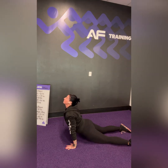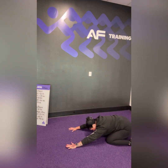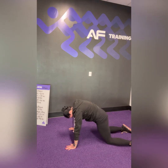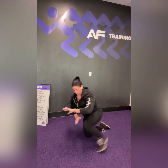Inhale as you push back. Exhale into child's pose. Inhale into cat pose. And exhale into upward dog. So I know that was a long demo, but I wanted to really iterate the breathing and how it goes with it, and make sure you really understood those movements.